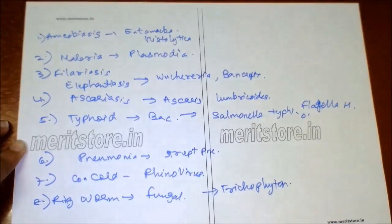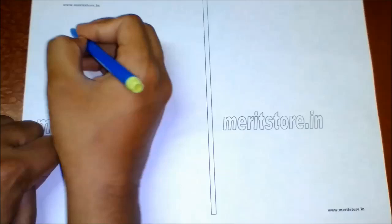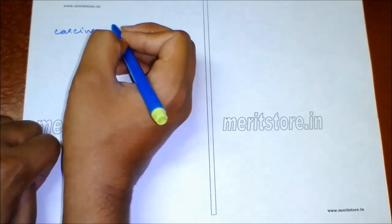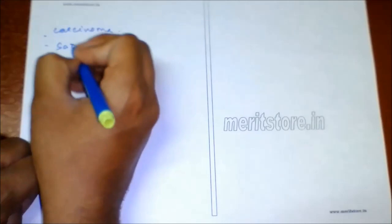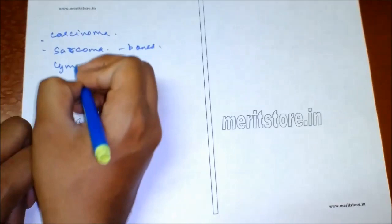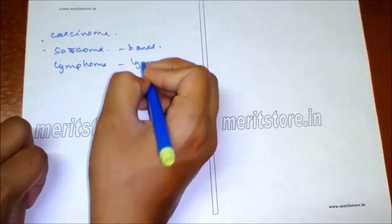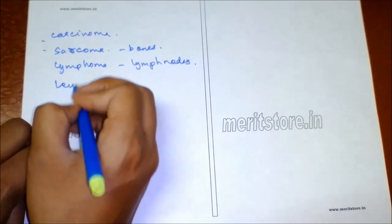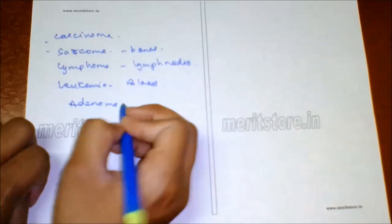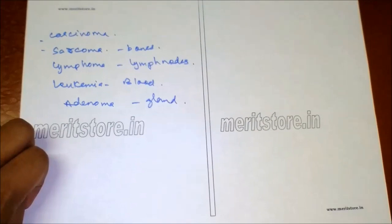Then there is cancer. The different types of cancer are carcinoma, which is cancer of the cells covering the internal and external parts of the body, like lung, breast, colon. The next type is sarcoma, which is the cancer of the cells of supportive tissue like bones. Lymphoma is the cancer of the lymphatic system, lymph nodes. Leukemia is the cancer of blood, hence also known as blood cancer. And adenoma is the cancer of gland or glandular tissue, thyroid, pituitary, adrenal glands. And then there is AIDS, which is caused by a retrovirus.